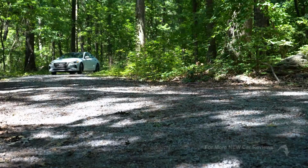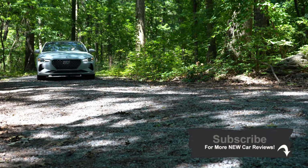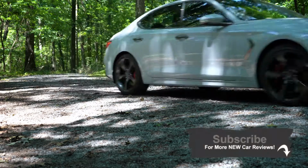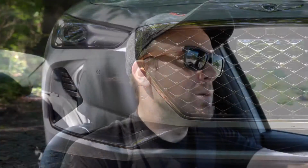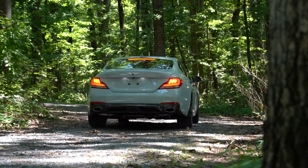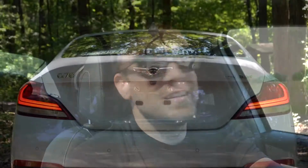I have actually reviewed this one since it first came out for the 2019 model year, when it won Motor Trend Car of the Year. Another reason you may want to check this one out is it comes with America's best warranty: 5 years, 60,000 mile bumper to bumper, and a 10-year, 100,000 mile powertrain warranty, which is pretty remarkable given the engine that comes with this one. We'll get into that in a little bit. You also get 3 years of complimentary maintenance, and a great starting price point, comparatively speaking, to the other vehicles in this class.